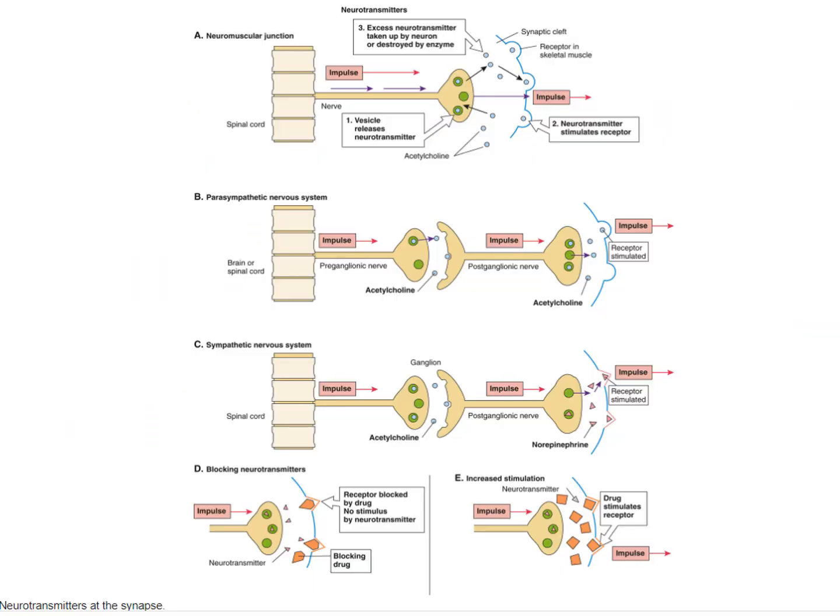Chemical synapses rely on the release of neurotransmitters, which are chemicals that carry signals from one neuron to the next, while electrical synapses rely on the electrical current. Chemical synapses are a little bit slower than electrical ones, and electrical synapses can be bidirectional.